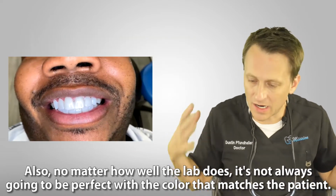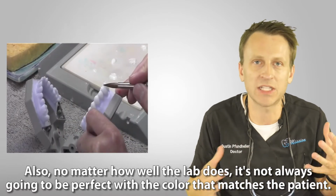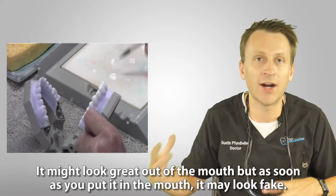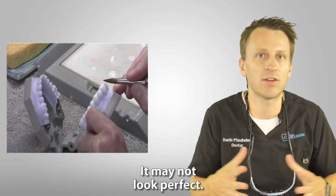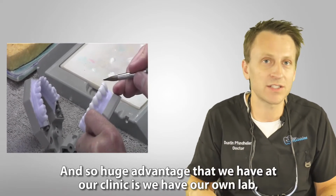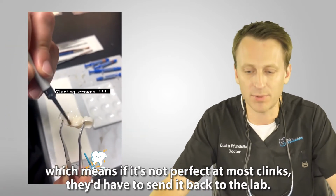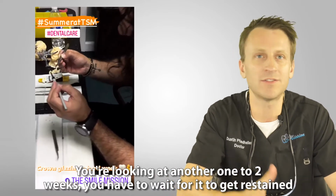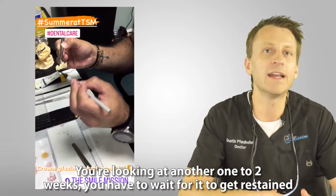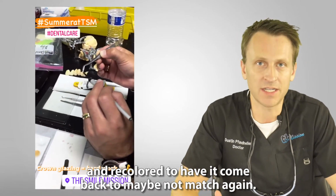Also, no matter how well the lab does, it's not always going to be perfect with the color that matches the patient. It might look great out of the mouth, but as soon as you put it in the mouth, it may look fake. It may not look perfect. And so a huge advantage that we have at our clinic is we have our own lab, which means if it's not perfect, at most clinics, they'd have to send it back to the lab. You're looking at another 1 to 2 weeks you have to wait for it to get restained and recolored to have it come back to maybe not match again.